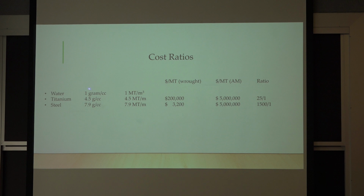Titanium is 4.5 grams per cc, that's just the density of titanium, and 7.9 for steel. So 4.5 metric tons per cubic meter, and 7.9 metric tons per cubic meter. The cost per metric ton of wrought material in titanium is $200,000 a ton. It's a pricey material, okay? Steel is about $400 a regular ton, but this is per cubic meter, not per metric ton. I better change that. Dollars per cubic meter wrought: 200,000 for titanium, 3,200 for steel, okay? Steel has a big cost advantage over titanium. It might be heavier, but it's got a big cost advantage.